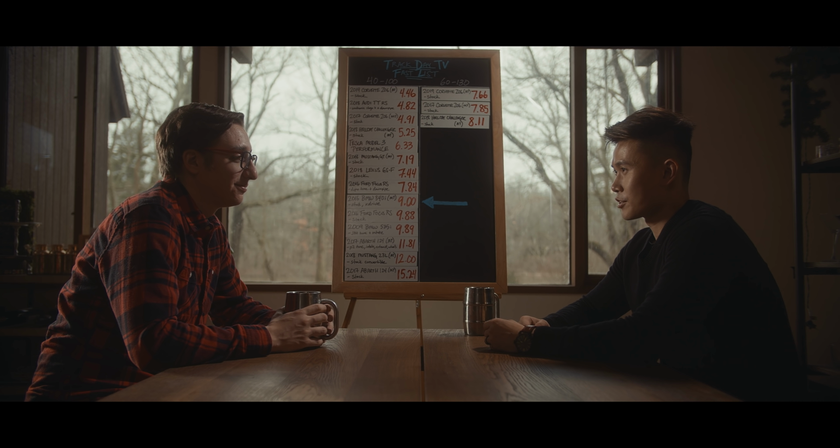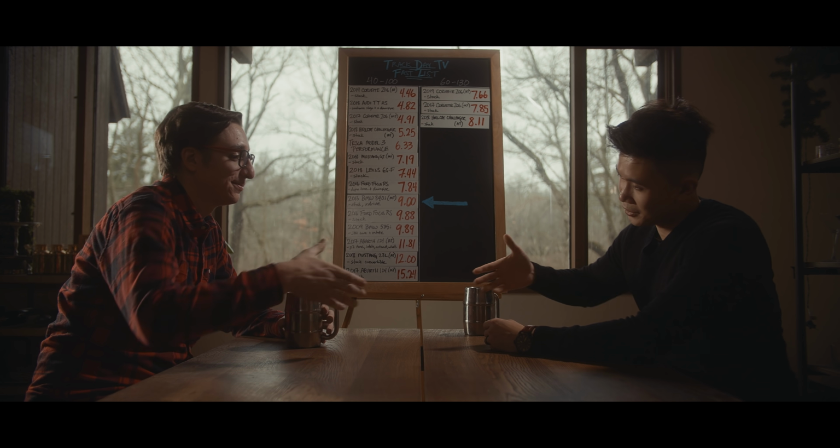So, speaking of mods, what's next on the list? Intake for the sound, tune for the power, maybe a downpipe too. Okay, so your basic bolt-ons there. How much power are you supposed to put down? Just north of 400 at the wheels, I think. Not bad at all. So I guess when it's all said and done, why don't you come back on the channel and we'll see how fast it is then. Sounds good to me. Thanks for letting us test your car, Matt. Thanks for having me, Dan. Anytime.